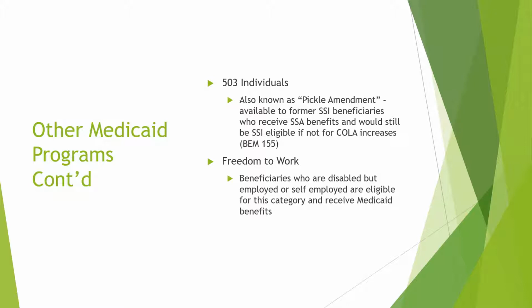Freedom to work, found in BEM 174, is available to a client with disabilities who is age 16 through 64 and has earned income. Eligibility begins the first day of the calendar month in which all eligibility criteria are met. All eligibility factors must be met in the calendar month being tested, and they may have to pay a monthly premium.